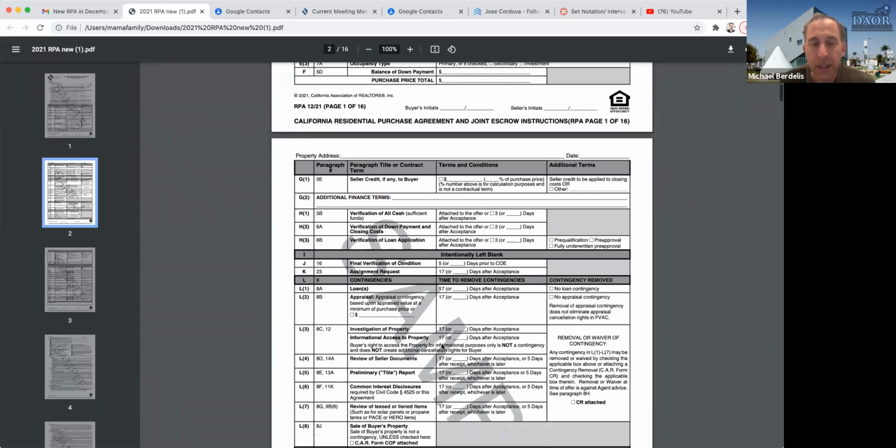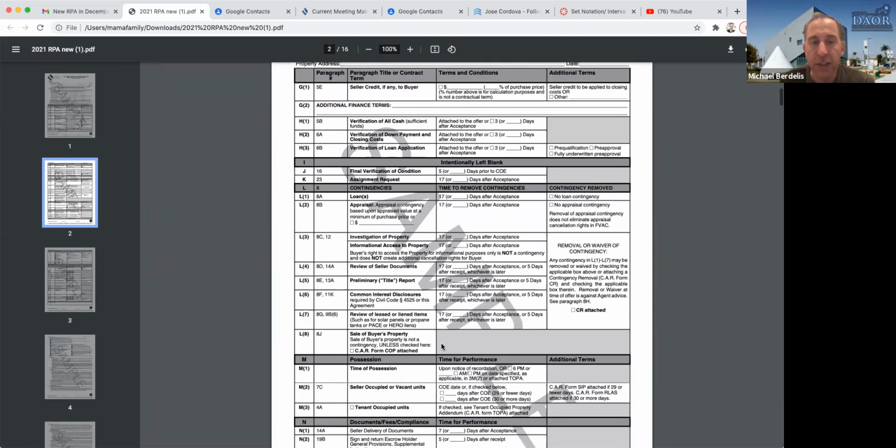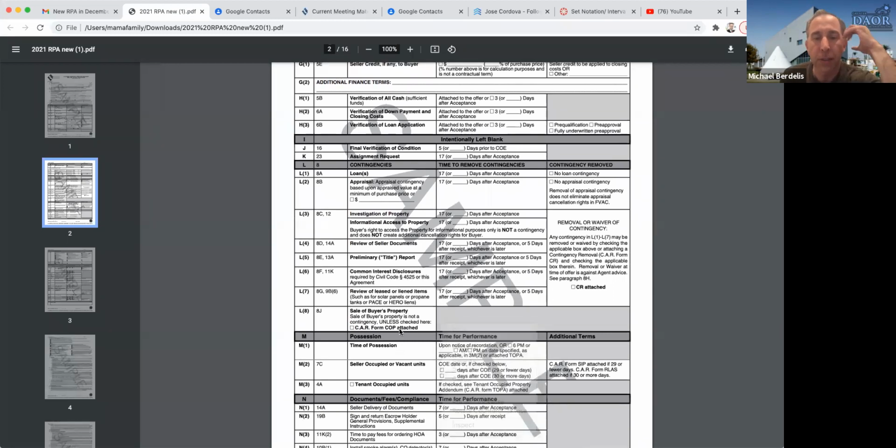Okay, here comes the fun stuff, the contingencies. Oops. Okay, so default, look at that. It changed. The default is 17 across the board. So no more 17, 17, and 21. It's 17 across the board. Loan is 17. If you want to remove that contingency, you check the box off.